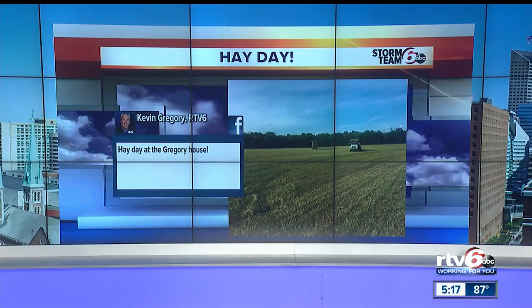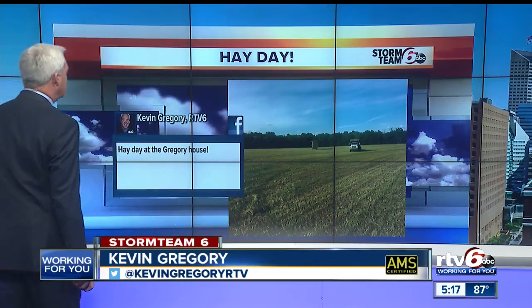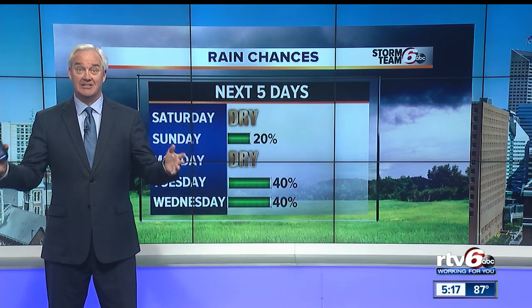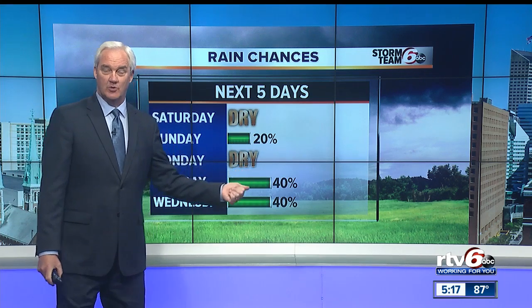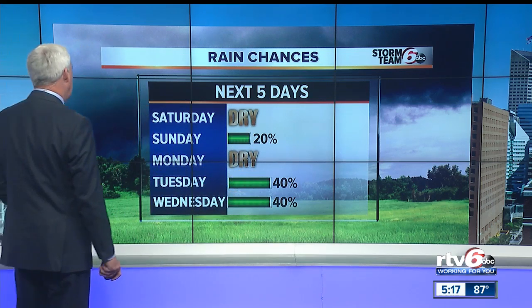Stay tuned for that. It was a hay day recently at the Gregory household as it was finally dry enough to bale hay, and square bales are all out of the field now, and other farmers getting to work. Now, of course, everything probably planted or decided not to plant some acreage, but as we go forward, this heat is good for the corn. Really start to see that start to pop and grow.